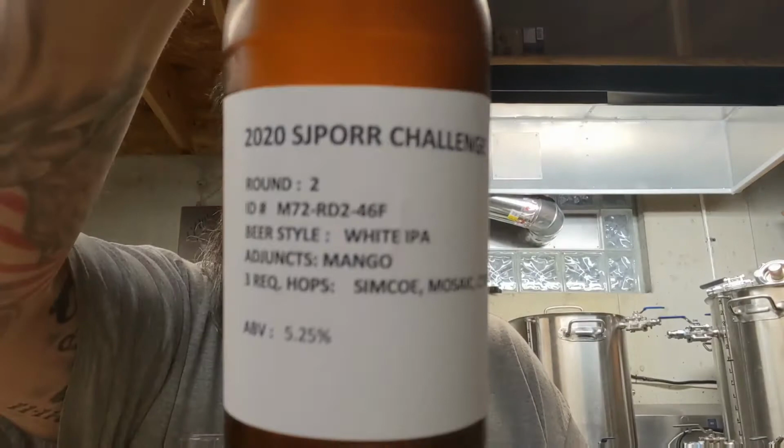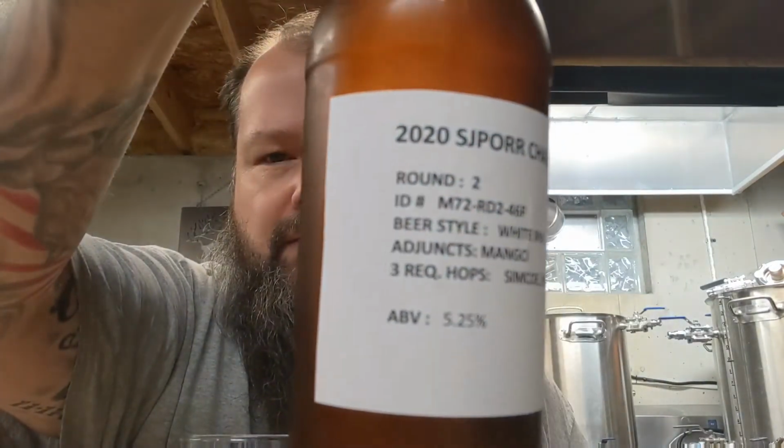I'm gonna do another SJPORR beer review. So this is what we're looking at right now. This is entry 572-RD2-46F. This is a white IPA. The adjunct is mango. The hops are Simcoe, Mosaic, and Citra. Sounds good to me.